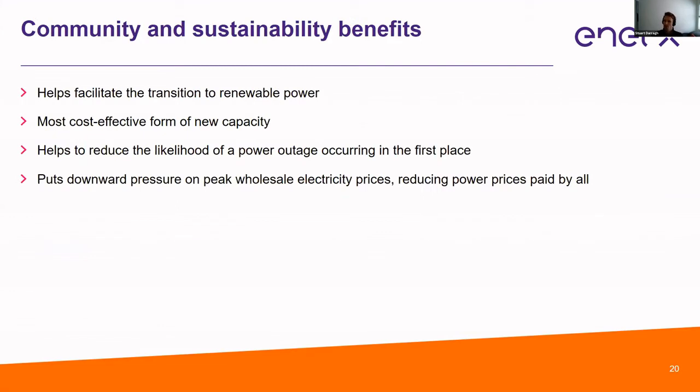Community and sustainability benefits. We've touched on how this facilitates the transition to renewables by providing this firming capacity. And it's the most cost-effective form of firming capacity. The existing underutilized assets can be put to use to provide this service.